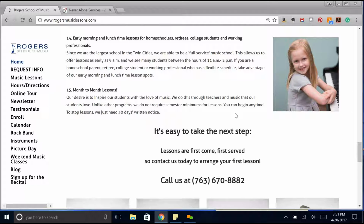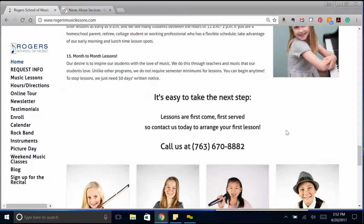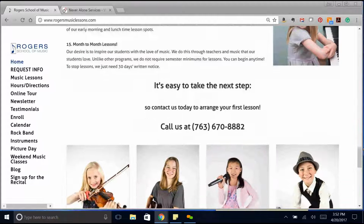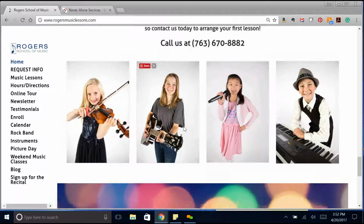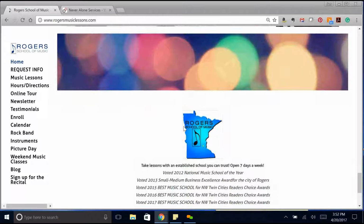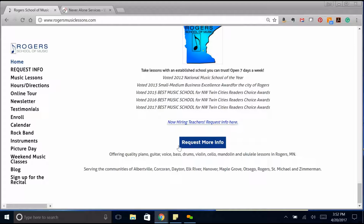A lot of people think this is going to be really complicated and hard, which for a lot of activities for their kids, it can be that way. But we want to just say it's really easy. Just give us a call. Lessons are first come, first served. Again, more happy smiling faces. And at the bottom, I've got another button for request info.